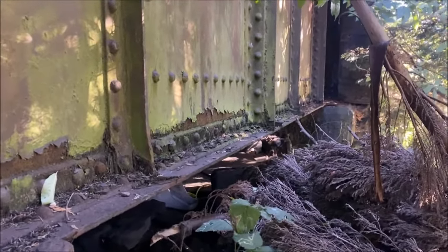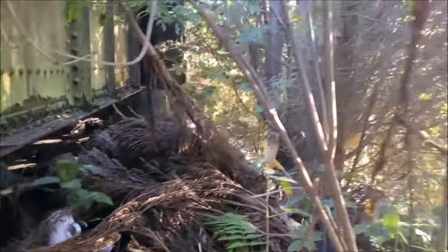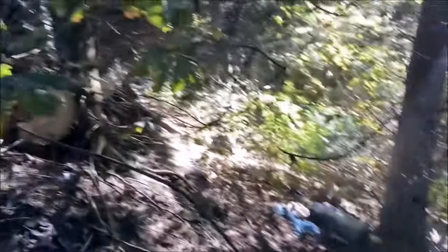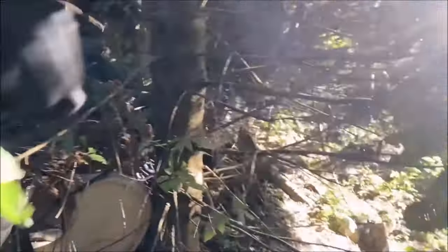Because then when we get to this side, you can also see there's access here for another line. It's definitely wide enough for another line. And this is all the backfill that we've got. Got concrete in the way. I'll just try and get through it. Yep.